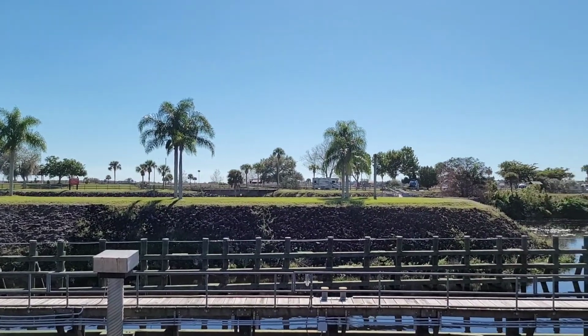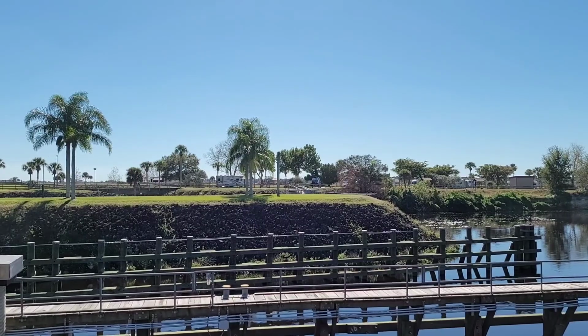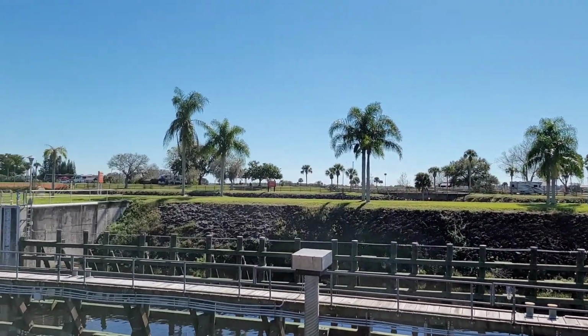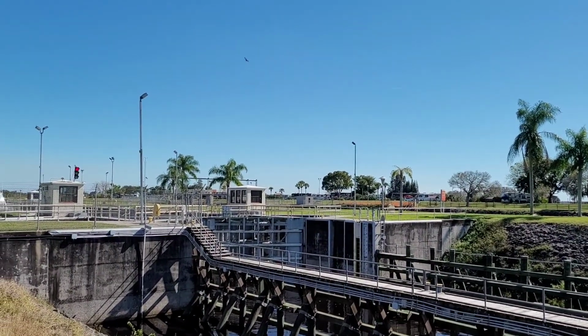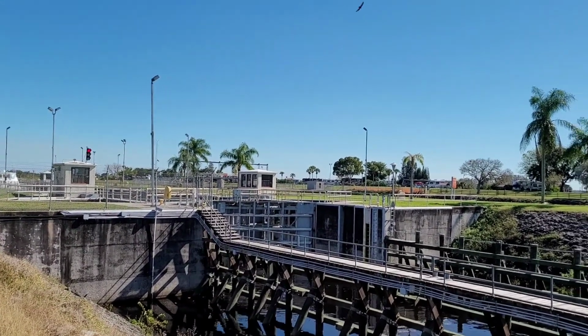We have a fishing dock, and I'm going to give you a better view of this later on when we go back to our campsite. But just a perfect day weather-wise. We have a lot of huge birds, otters that we've seen over here.